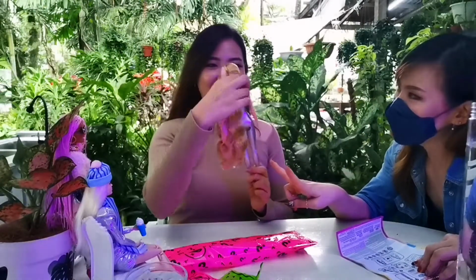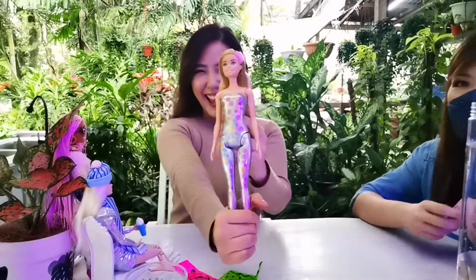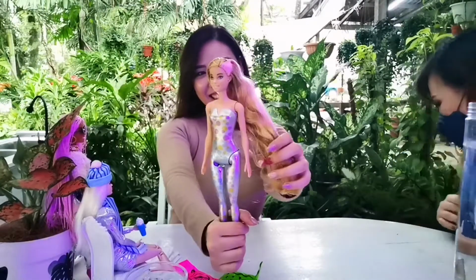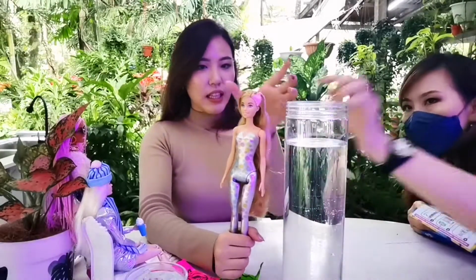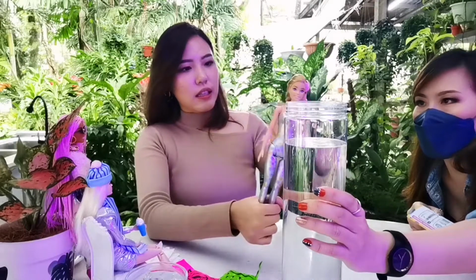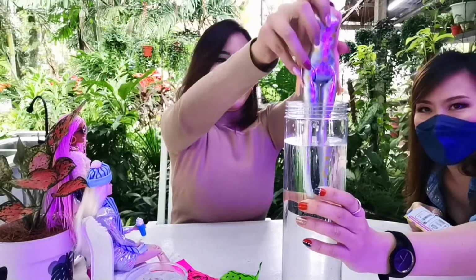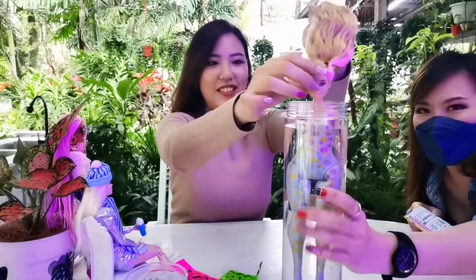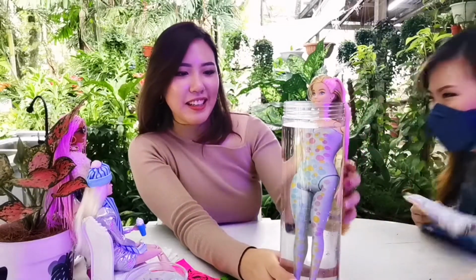This is the second choice. Okay, so can you show to the camera which one you got? Yay, I got the blonde one! Okay, so we are going to dip the girl inside to make sure the hair is outside. You can drop the whole doll inside. Okay. Go! Yes. Let her go for a spa. Imagine this doll is you.